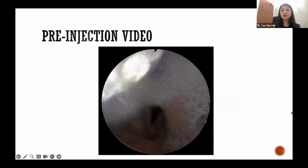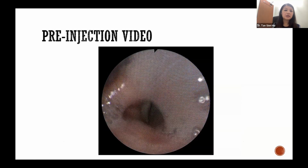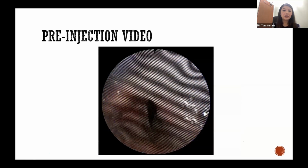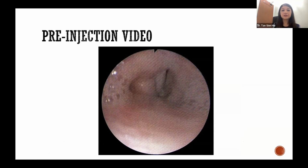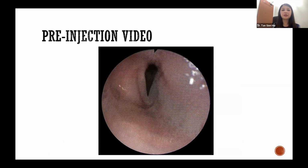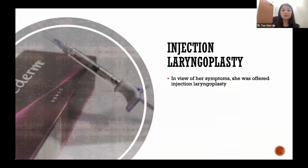Let's have a look at the video next. This is a scope finding of the patient. You can see there's a lot of pooling of saliva and the left vocal cord is not moving. There's also a very obvious phonation gap seen. So the patient was suffering from a very weak, breathy voice, as well as aspiration. In view of her symptoms, she was offered injection laryngoplasty.